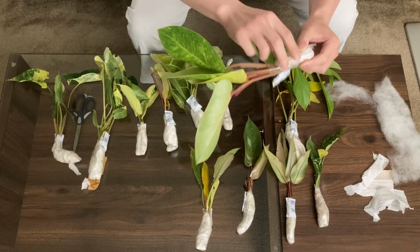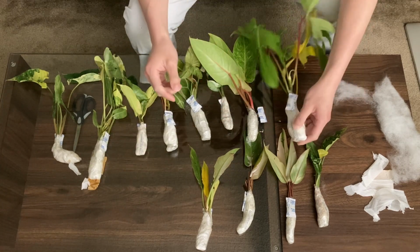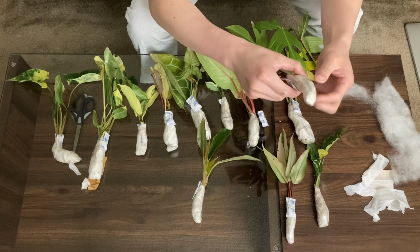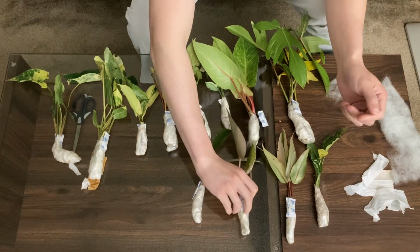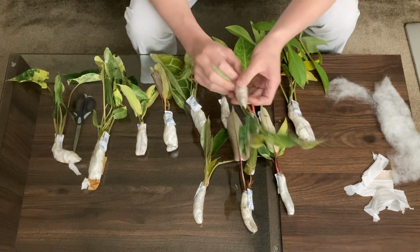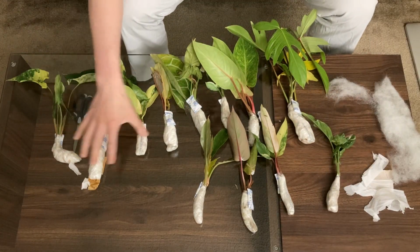Painted Lady. Florida Ghost. Ring of Fire. Anderson. Strawberry Shake. And Red Spot Tricolor. So far they look pretty good.